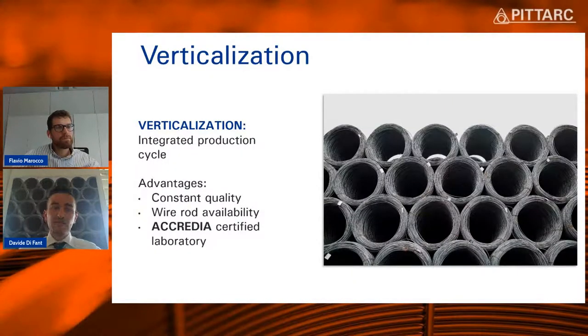And on the other hand, following the group's strategic approach based on the vertical integration of the wire rod, the production process is constantly controlled, constantly checked in every single manufacturing stage, from the production of the raw material, that for Pittarc is 5.5 welded wire rod, to the realization of the finished product. And then don't forget the fact that this modern control system is also guaranteed by the very good work of the internal laboratories, the Pittarc division as well, and by the Pittini laboratory.